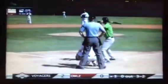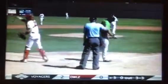Schnurbush, a little spin out of the box, and now he's ready. Glazer brings the hands up to start his windup and the payoff home. Breaking ball, got him swinging. Started there and out of the zone, and that's the first. See ya, big dude. First out of the 3rd.